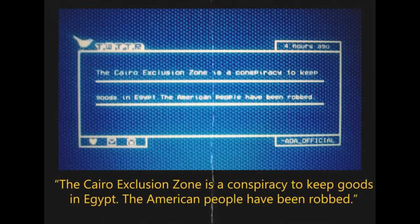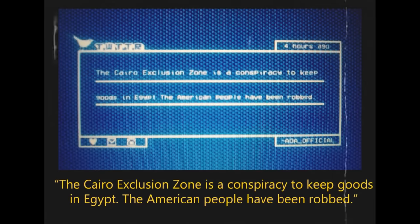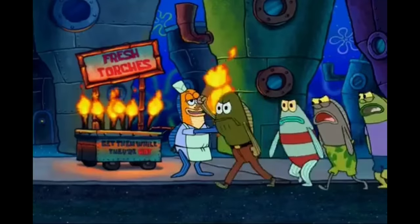Once an image of a sports car in the debris went viral, it prompted conspiracies believing that the Cairo exclusion was a way to keep American goods in Egypt and that the American people have been robbed. That's a quick way to rile everyone up. What came because of this was absolutely insane.